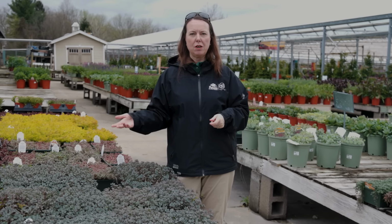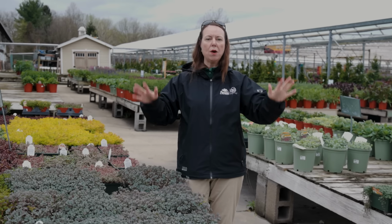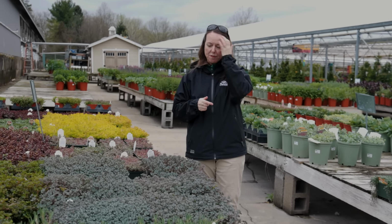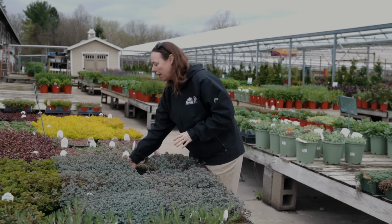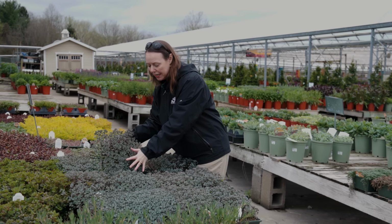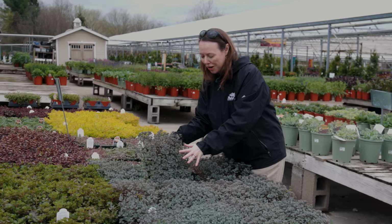I use them in container gardens lots of times in areas where I don't get out and water, and just let them fill and trail out, and it works wonders. So do check out the stonecrop varieties. This one right here, I love the color of it. It has a really pretty blue-gray color, not texture, color, sorry.